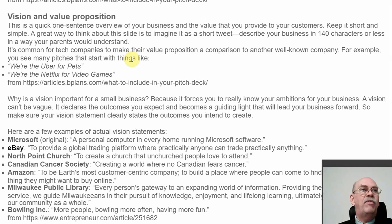We're the Netflix for video games. Netflix is well known in Korea. It's a way for you to stream movies from whatever country, including Korea, to your home. Well, we're going to allow you to stream video games. Interesting idea. I don't think it would work, actually, but interesting idea.